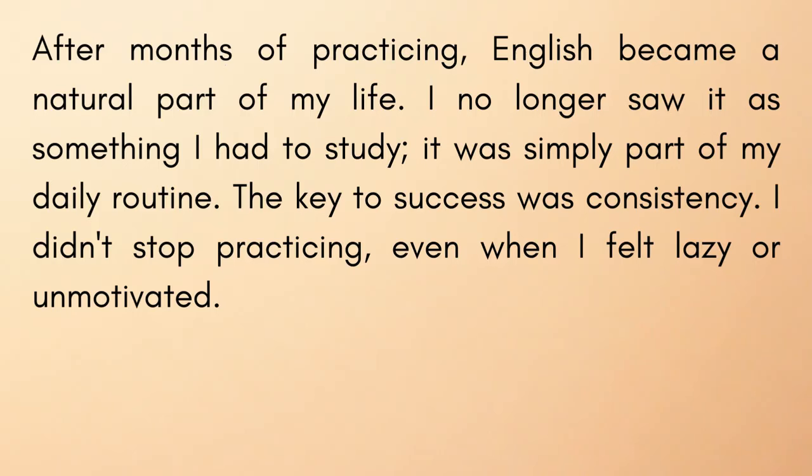After months of practicing, English became a natural part of my life. I no longer saw it as something I had to study. It was simply part of my daily routine. The key to success was consistency. I didn't stop practicing, even when I felt lazy or unmotivated.